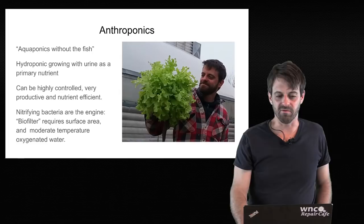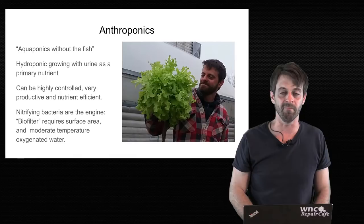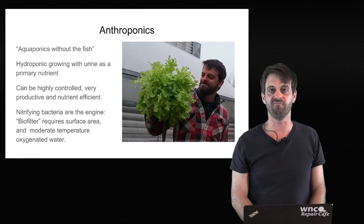Okay, everybody, I'm going to kind of rush through this because we only got about 10 minutes left. But I do want to showcase my work in anthroponics. This is what really has me the most excited right now. Anthroponics being basically organic hydroponics, aquaponics without the fish. Think of it that way.